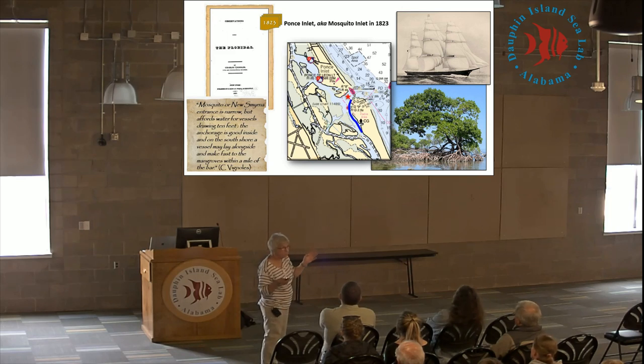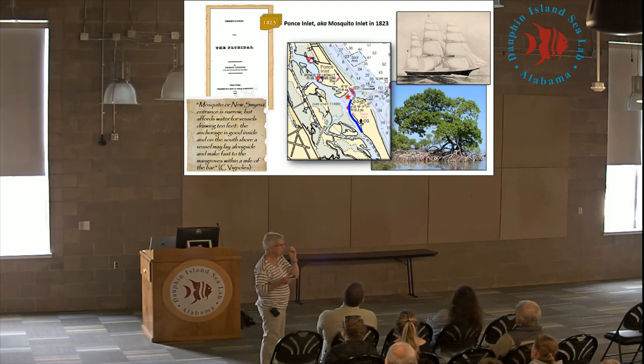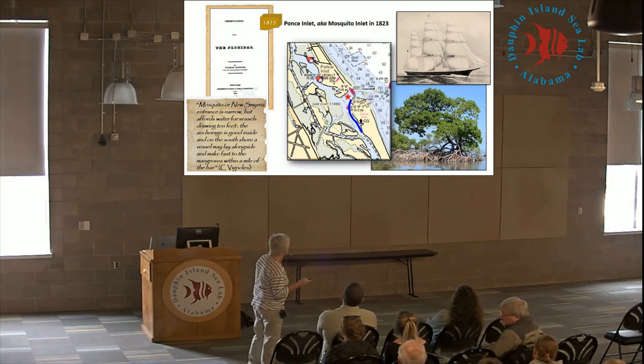Well, I got myself a book on old ships in 1823. This would have been about a 100 to 150-foot schooner coming in from the ocean. So you can imagine you wouldn't be tying your schooner up to a little multi-stem Avicennia shrub. It would have to have been a serious big tree. And this was the biggest mangrove tree I had a picture of, so I just stuck it in there. So this is sort of reading between the lines on this historical information. Anyway.